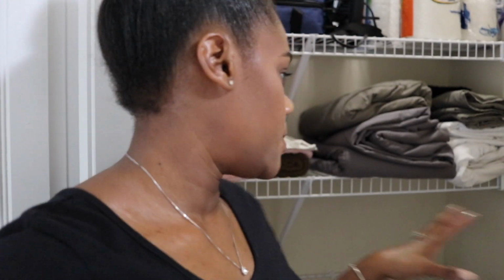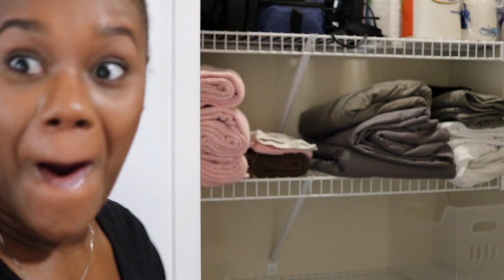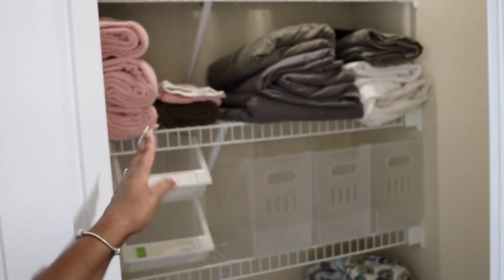What I'm gonna do first is sit the bins in here and see exactly what fits, and then from there we'll take all the other stuff out and put it back in here in the respective bins. I don't know what took me so long to do this. Alright, that was a struggle, but it's in there.